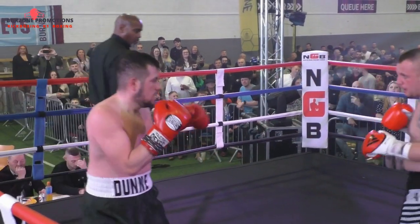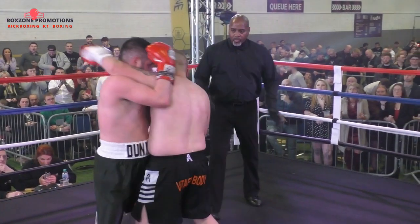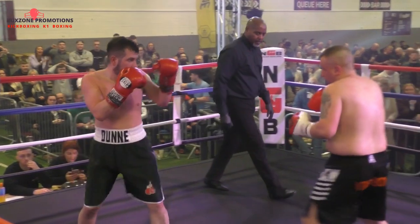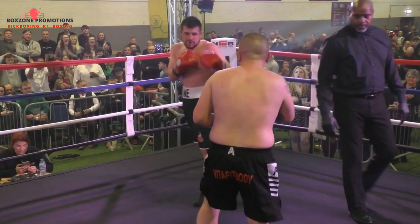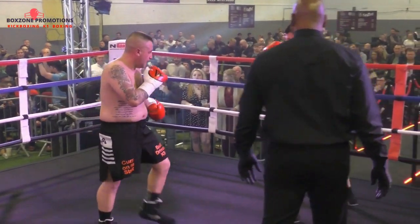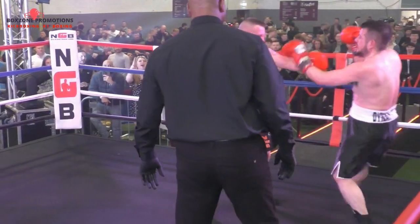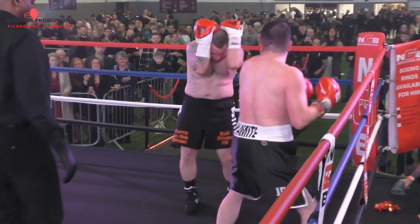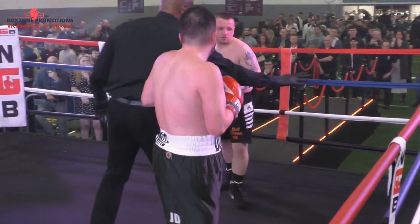Anderson with the jab, Dunne steps away. Good jab from Anderson again, this is still very close. Good stiff jab, Anderson. And again, he looks good when he just works behind the jab there and tidies up. Pushing forward now. Oh, but as he pushed forward, took a big right hand from Dunne.